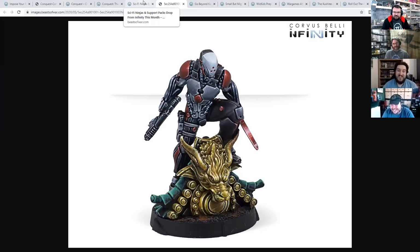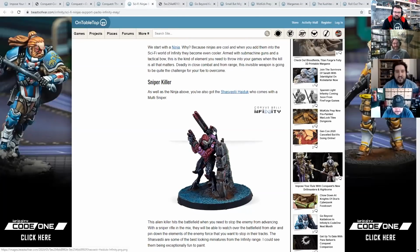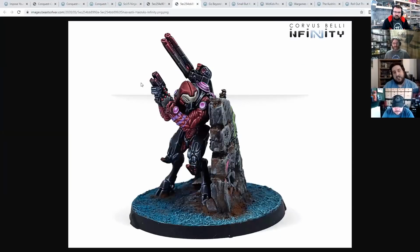As well as the Ninja, we've also got the Shasvastii Haiduk. This is a new sniper for you to use in your games alongside the Combined Army. If you're looking to throw a really awesome new character into the mix who's going to control the battlefield and get you all your AROs, this is a very good choice. Going down the slightly stealthy route, but in a different way.